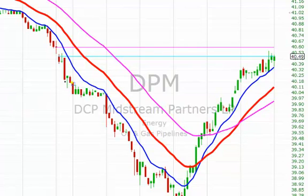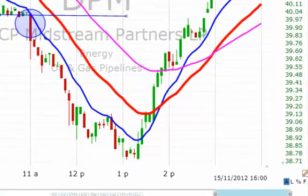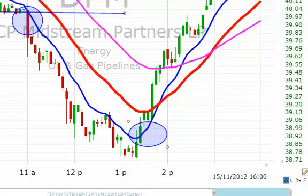Now we have DPM, and we're drawing opening range and drawing our level. Okay, and you see all these trades do pretty much the same thing. Nice day, actually perfect day for opening range breakout trading, and entered at 39.96 and exited around 38.96 for a profit of about $1.